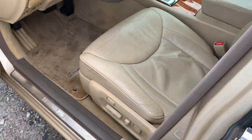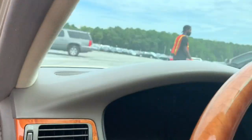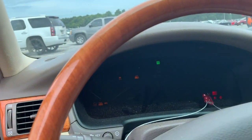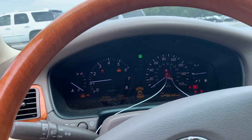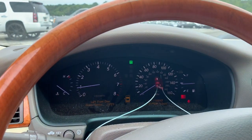Hey, he says it's really good. Cranks right up and everything. They're going to pay some money for this one, y'all. I'll crank it up for y'all, but I'm not interested at all. He said it's good, though. Ooh, the AC is feeling immaculate.